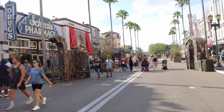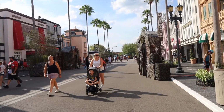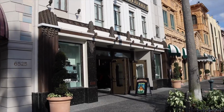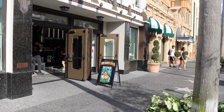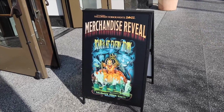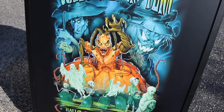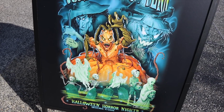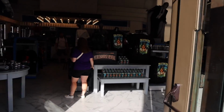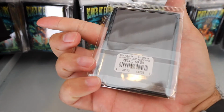Can't wait to see what they do to add more to these little areas, and maybe something here as well. But yeah, looking forward to this scare zone. So we are going to head into the Five and Dime, where they have the Halloween Horror Nights 2022 merchandise reveal. Scares at every turn. And there's that pumpkin, it looks like is going to be at the very front of the park in that plaza area as you walk in. Looks like that's going to be the first scare zone, so wow. Yeah, that's fun. So let's go check out some of the merch. Have this magnet. Of course, they're stuck to each other, so $9.